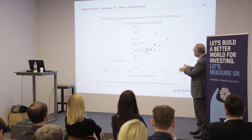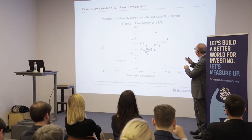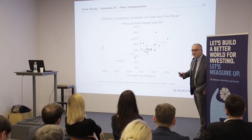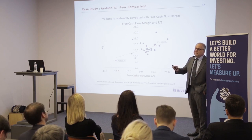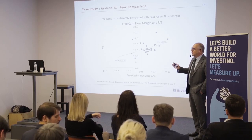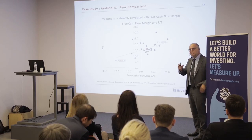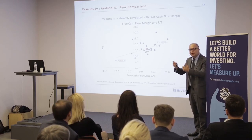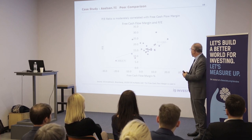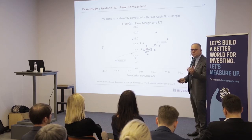Similarly, there was a similar relation with the PE ratio and free cash flow margin. Again, for the PE ratio, you would expect ROE or cost of equity or earnings growth to have more influence on the multiple, right? But in this case also the highest correlation was with free cash flow margin, for the PE ratio as well.